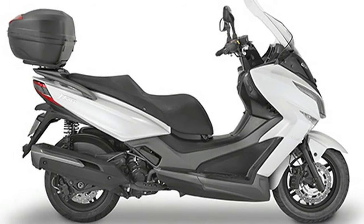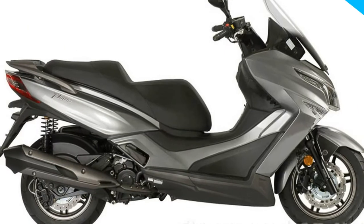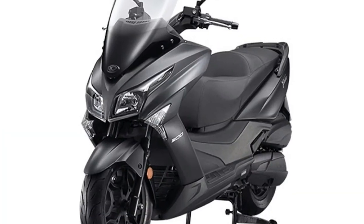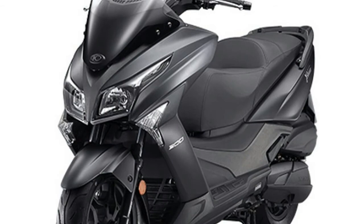Insurance, running costs and value. Maintenance costs are low with service intervals every 6,000 miles. Other scooters in the same class need servicing every 3,000 miles. It also returns 70 miles per gallon, which definitely makes this maxi scooter economical to run.